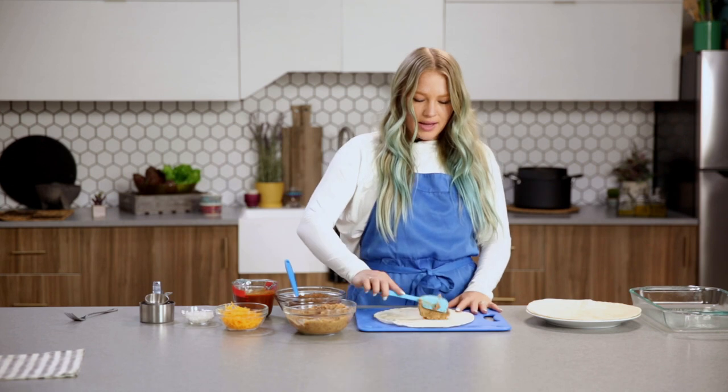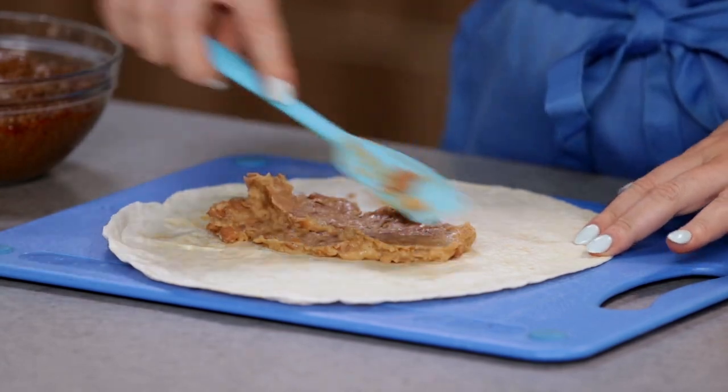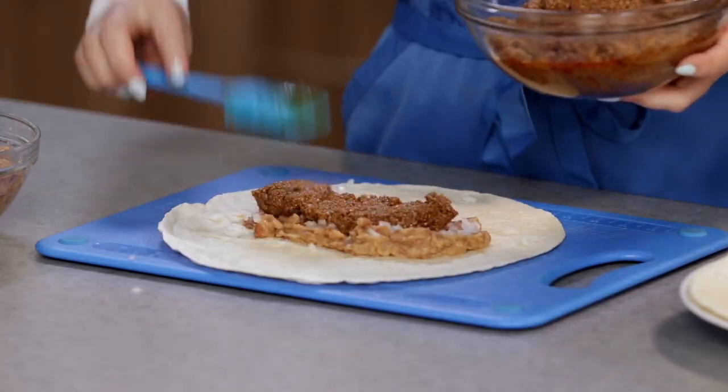Time to assemble this thing. We've got all of our components. So we're gonna start with a layer of beans. I'm going to try not to overfill my enchirito, which I usually tend to do when I make any sort of burrito at home. Next, our layer of onions, the almost unrecognizable pulverized ground beef.